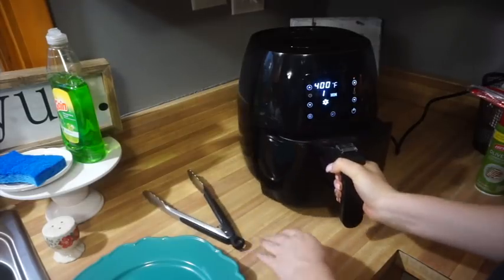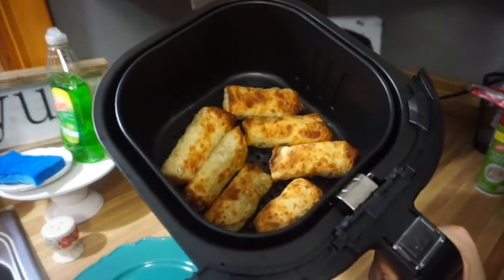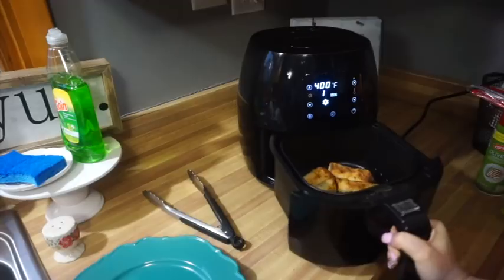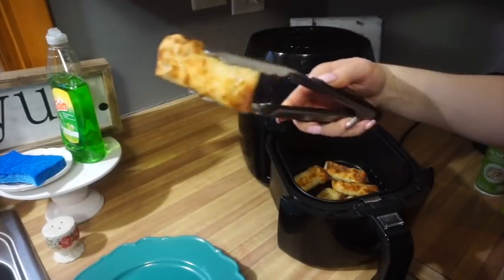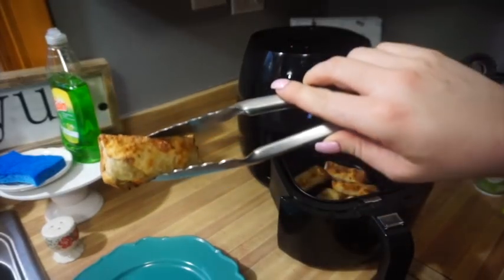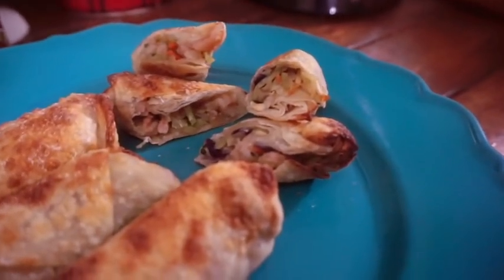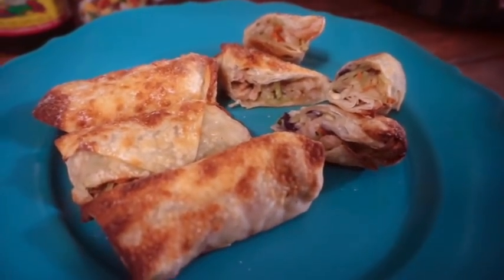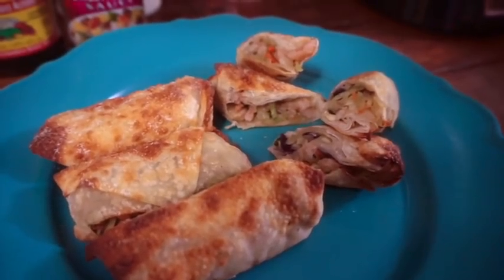All right, and we're done. And this, my friends, is what they're looking like. Don't they look so good? If you like them super crispy, you could obviously cook to your liking, both sides. You guys see that? Delicious. You can see inside there is the fresh cabbage and the shrimp, and it's nice and crispy on the outside. So for 3 of these is 5 points.